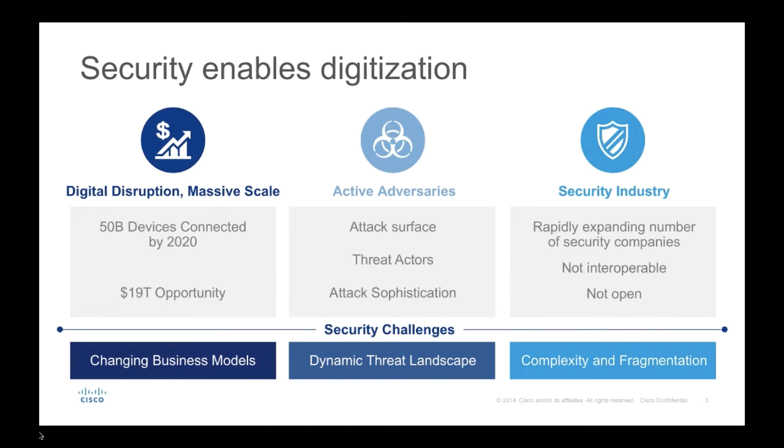And the challenge with that for companies and for individuals like yourselves on the call is that many of those are not interoperable and they really weren't designed to work together and they're not open. So we're having this massive shift and move toward digitization, this really dynamic threat landscape that's very well funded and very sophisticated, with an increasing level of complexity from the customer perspective.